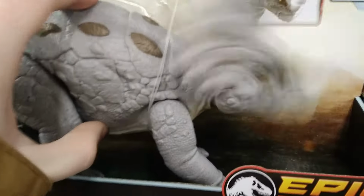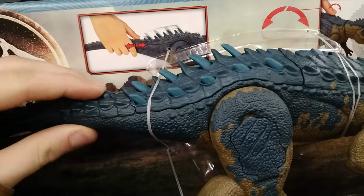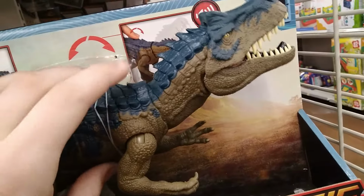Alright, speaking of more dinosaurs, we have this beautiful Epic Evolution Attack Triceratops. Very awesome, love the gray coloration. They make too many Allosauruses, come on. How many Allosauruses does a guy need? Oh, that's pretty cool though. I do like the way they roar like that.